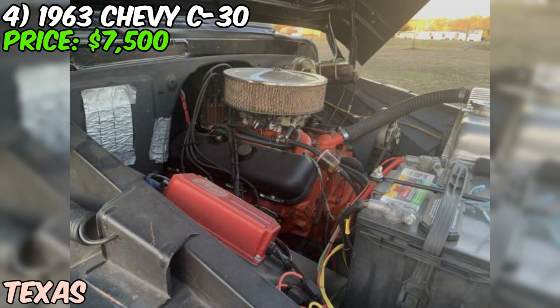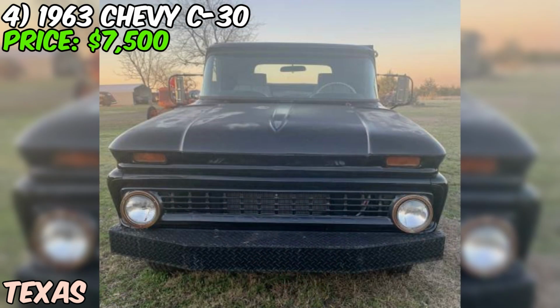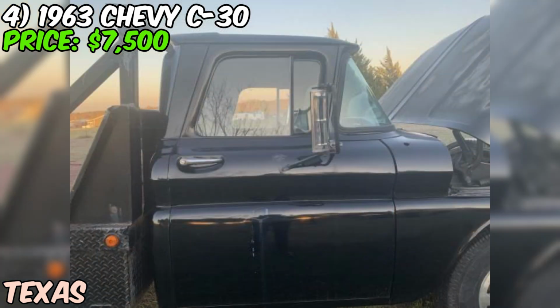That's some serious muscle. The seller's invested in some meaningful upgrades. There's a custom instrument cluster, new wiring harness with MSD ignition, fresh gas tank, radiator, windshield, and a 3-inch Dynamax exhaust. They've even got a brand new, never-installed heat and air system that apparently costs $3,000.